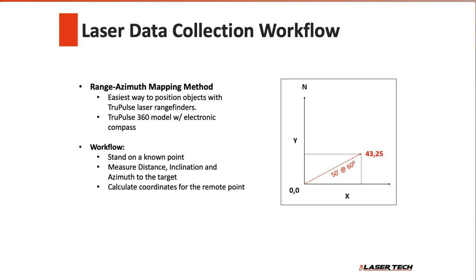So the basic workflow: you stand on a known point, you measure the distance, inclination, and azimuth to the target, so you can collect a 3D position if you need to, and then the coordinates are calculated. So, just a simple diagram there to follow along with.